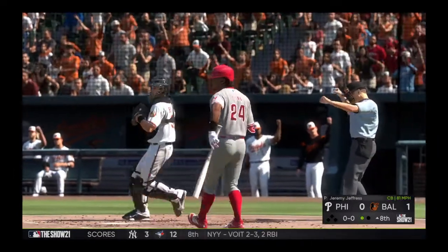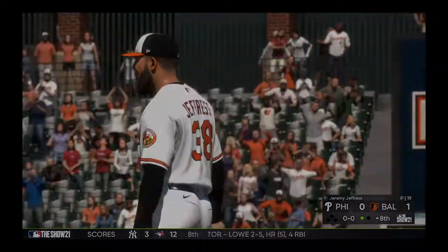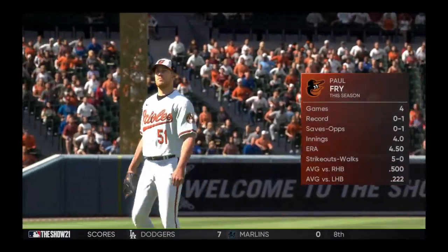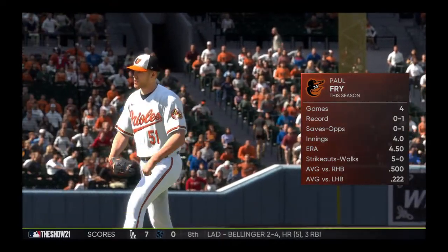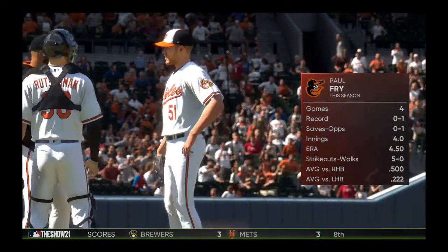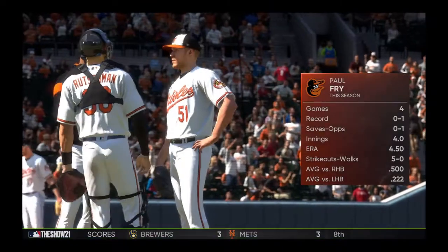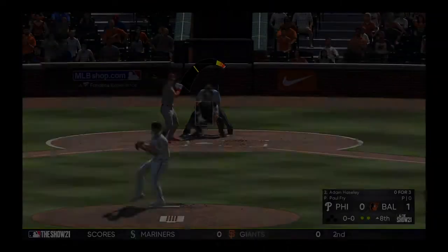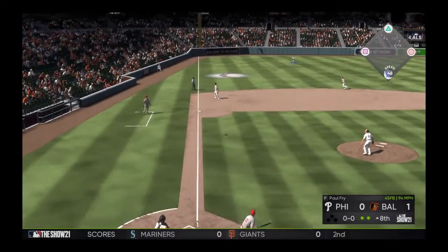Jeffress still out there. He gets Roman Quinn chasing one down out of the zone for the first out. Give 3 strikeouts to Jeremy Jeffress. Now they turn to Paul Fry. He's been okay so far this season. 4 appearances, 4 innings worked. The ERA of 4.5. Righties are getting to him a little bit, but he's got 5 strikeouts, no walks over that stretch. With 2 away, it's Adam Hazley.